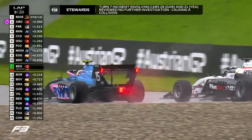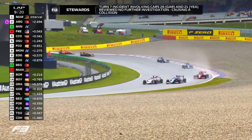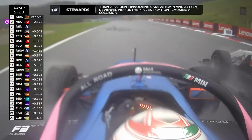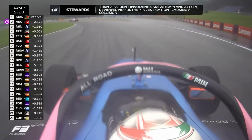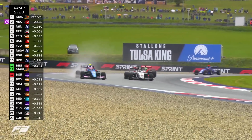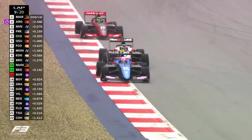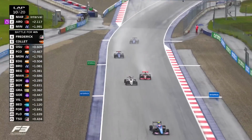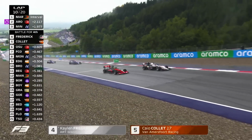He does. I tell you what, the conditions are making this race even more exciting than it would have been. This has been absolutely fantastic stuff in Formula 3 so far, as Gabriele Mini dives down the inside towards turn number 6, and that is going to be move complete for the Alpine Junior. Fantastic driving from Mini.